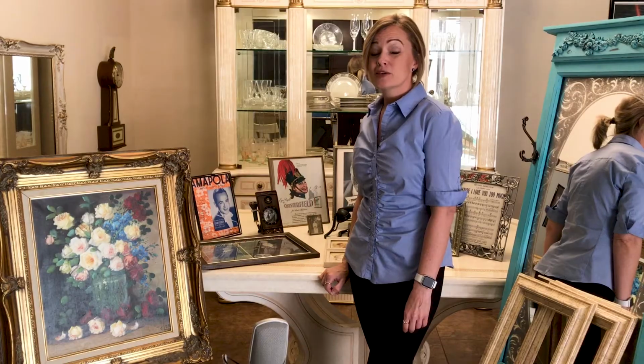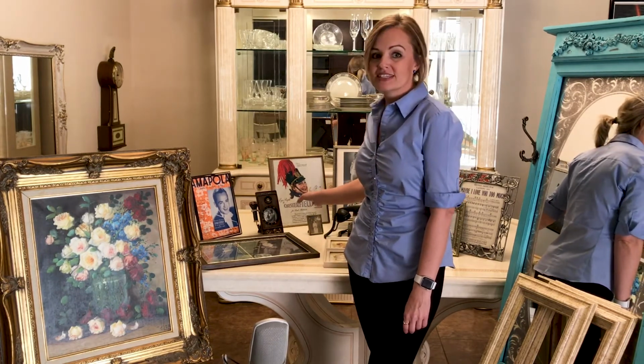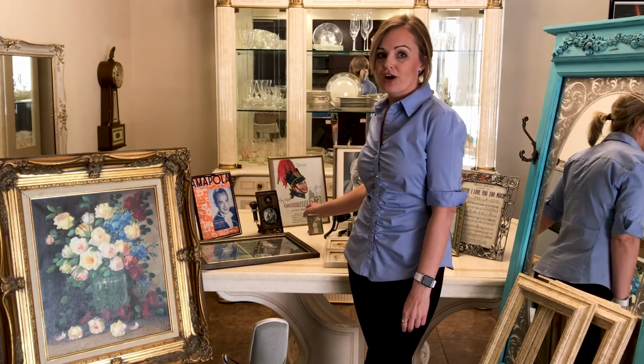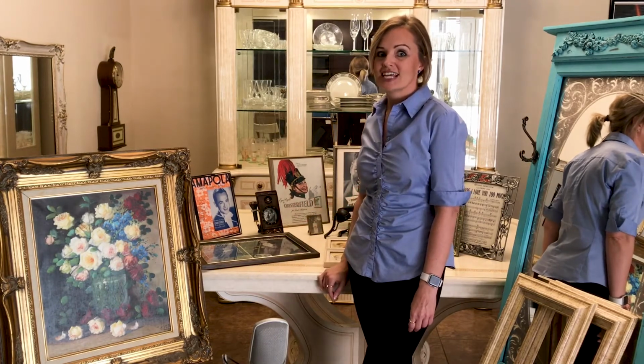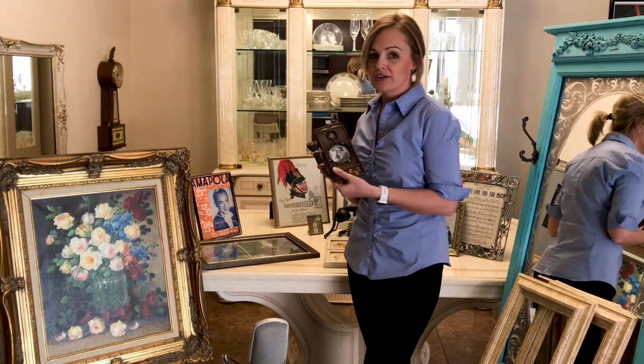Also, I sell a lot of tobacco tins. So this would be a great piece that I could just frame and use as a prop and put behind my tobacco tins. Now this one here, as you can probably tell, it's cute, it's not old.